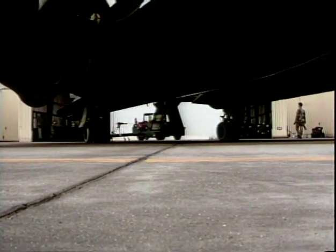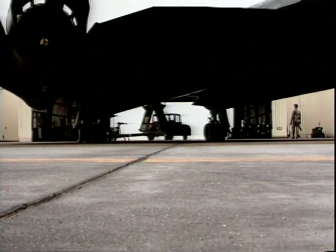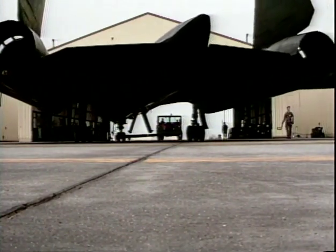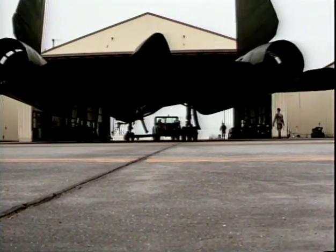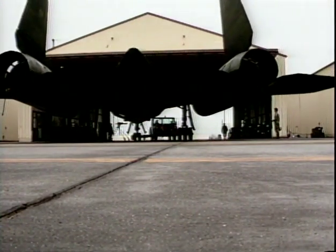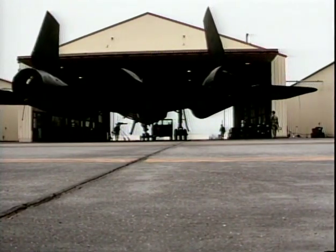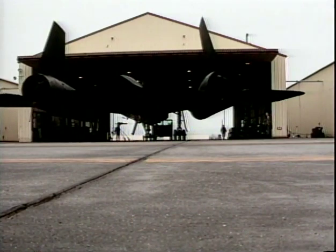It first took to the air in 1964, December 22nd to be exact. It was introduced to service in 1966 and was the first airplane that could cruise at Mach 3. As you might imagine, the pilots who flew this bullet were pretty awestruck by it.